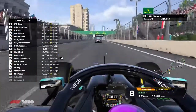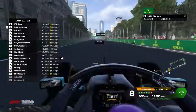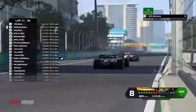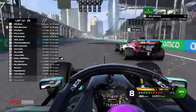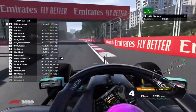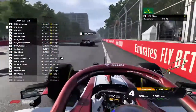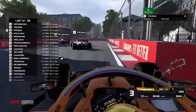Montana may have a go here. He's got a pretty good run, and Reese is already going defensive to the left-hand side. This could be the race lead here, and if Montana is going to make a move, it's going to be absolutely close. I don't think he will. He may go down the inside. Here we go, Mercedes and Alfa Romeo go wheel to wheel. Montana pushes himself through, gets his shoulders out. Reese gets a little bit twitchy. Montana is now into the race lead.